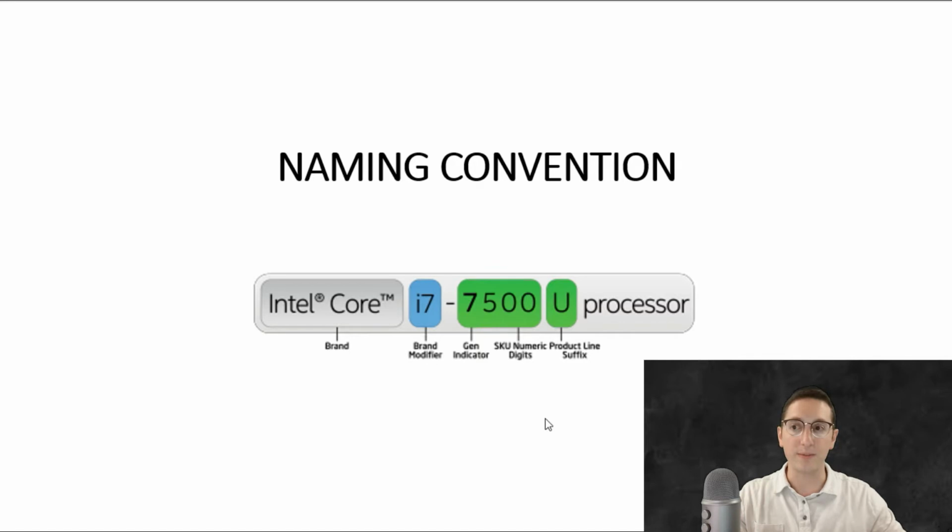Then there's the H. The H is for the desktop. So you may find a laptop that has an H CPU in it, which means it's a higher-end laptop. They're basically saying, listen, we understand you need the best performance here, so we're going to give you a desktop CPU. So that's the H. And finally, K.